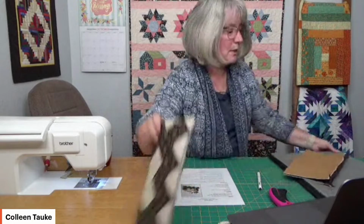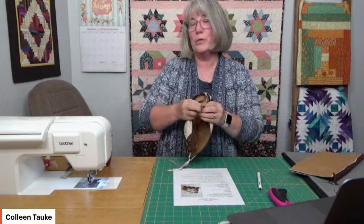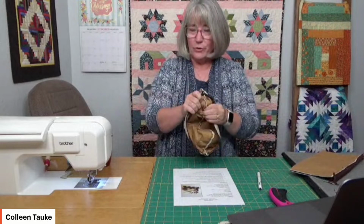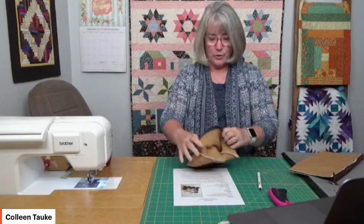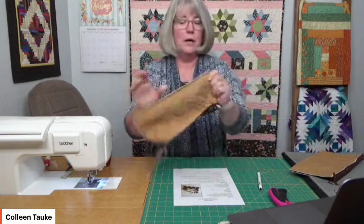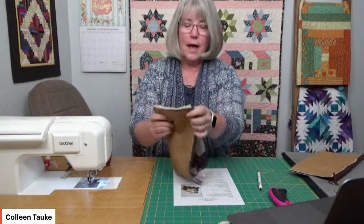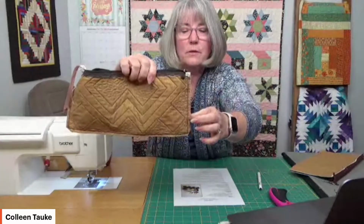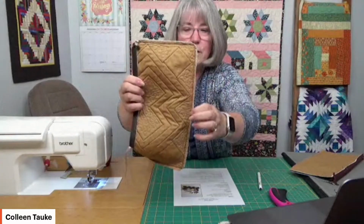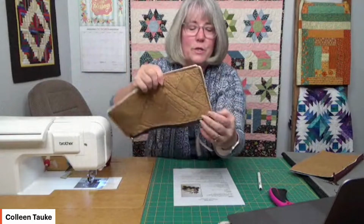I'll turn this one inside out for you. Like I said, there is a point where you would just have to take a deep breath. It's not always easy to maneuver near the zipper, but it's doable. I'll turn this one right side out so you can see. I finished my edges first, so they are all zigzagged, and then you can maybe see here better. The 1/4 inch seam is done there in chocolate brown, so you can see I stitched around the 3 sides. Let's poke this side out.